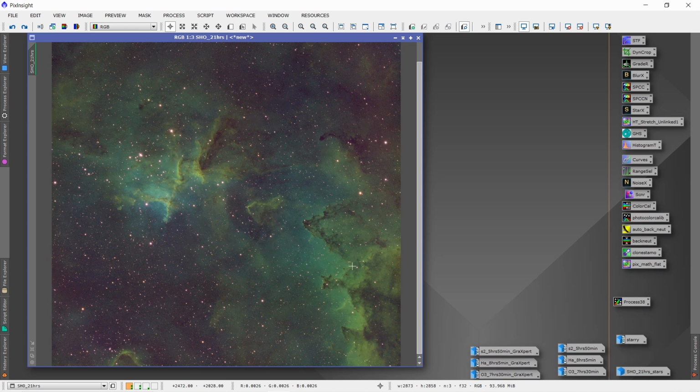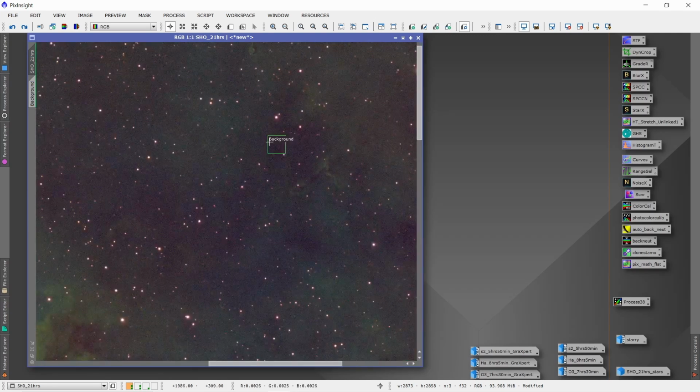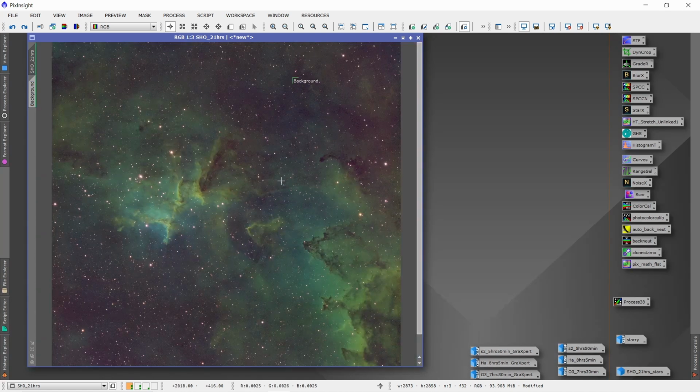Now you can see there's lots of green, lots of detail in there for the 21 hours worth. Next up, I've stretched it, I've used SETI Astro's Find My Background, and there it is. That's the background it's found. Seti has got a video on Find My Background and how it works, finding the peaks and the troughs in the data.